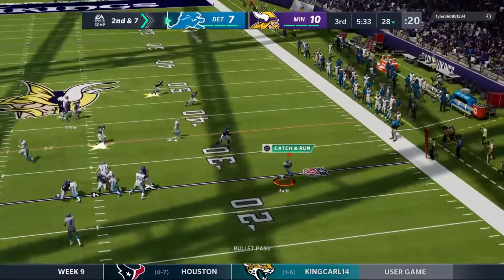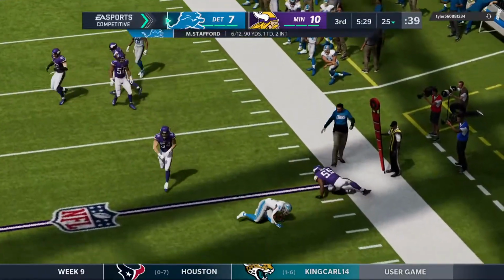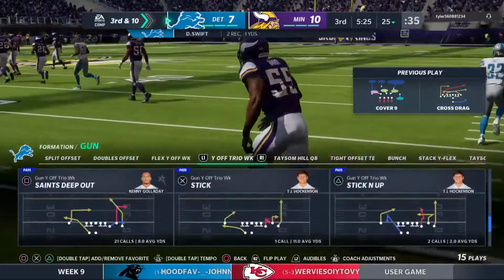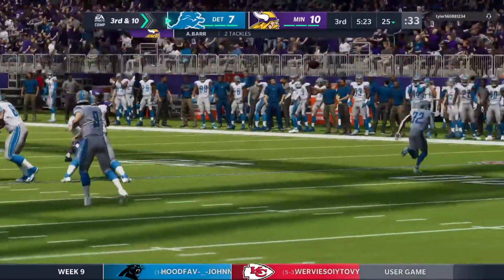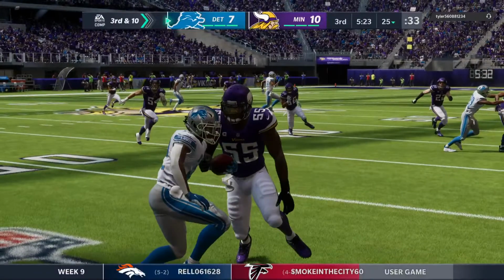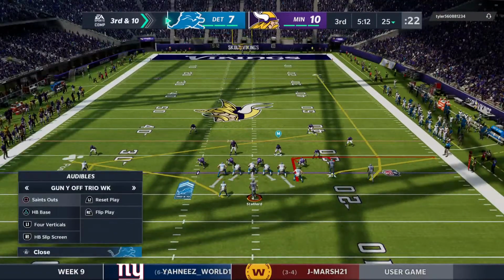Operating from the gun. Stafford. That's complete to DeAndre Swift out of the backfield. And he's going to lose yardage and be backed up to the 25. It'll be a loss of a full 3 yards there, and it also brings up 3rd down. An important play right here, 3rd and 10. And I would expect pressure here.